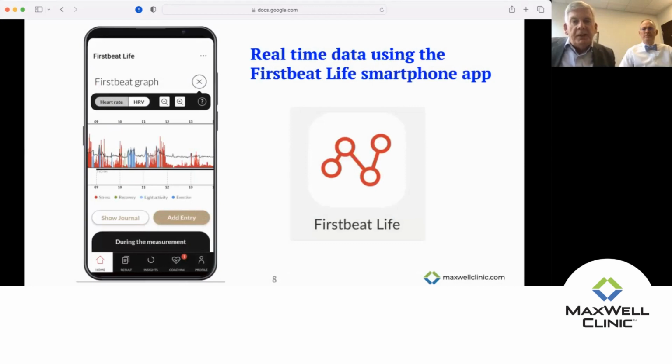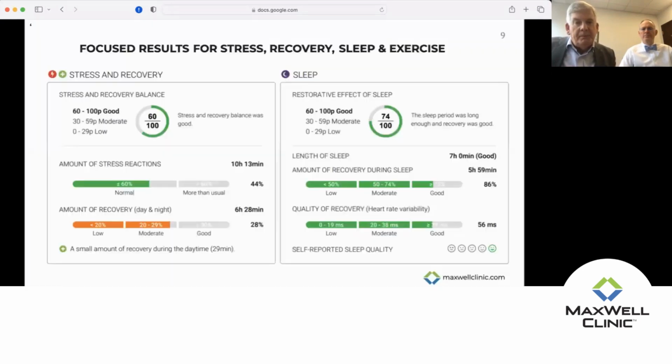So here you see a closer up view of what the smartphone app looks like. Dr. Lickey has been doing this, and in a few minutes he'll comment on what his experience was like. But you can actually at any time bring up the app on your phone and see what your pattern looks like that day and at that moment in time.